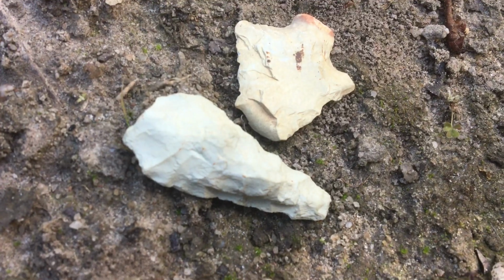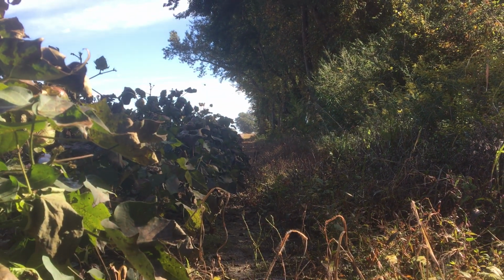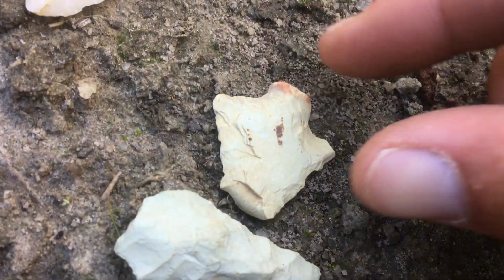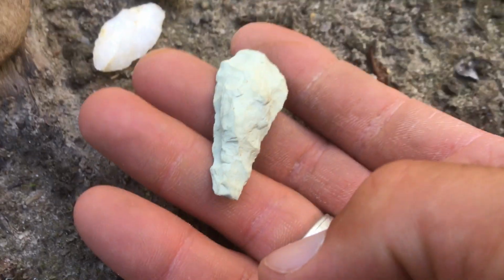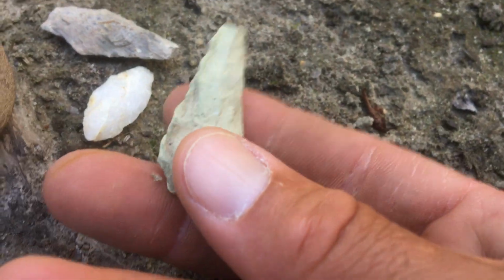Now let's look at some other stuff. A couple great field pieces, field finds here. Now remember, we're underneath all this. Corridor, look at this. Rhyolite though. Impact fracture on this, discoloration from the hafting. Good stuff, I'll put that over there. Another piece here. Just ancient Indian artifacts that haven't been seen in 4,000 years.